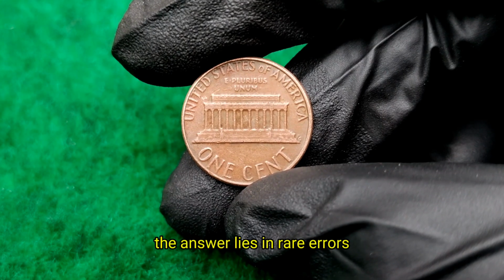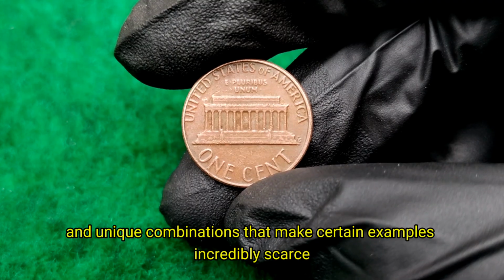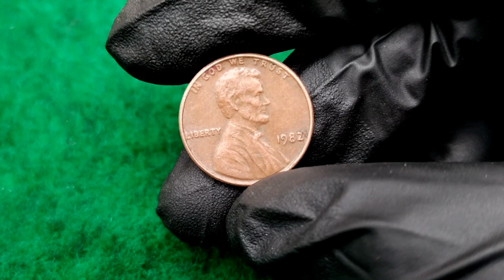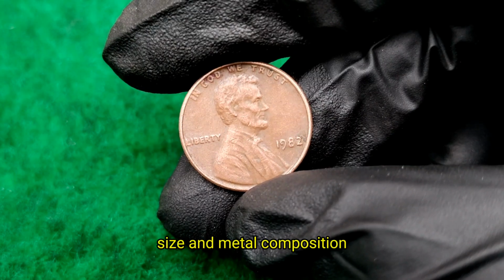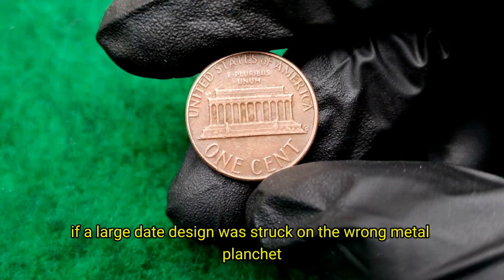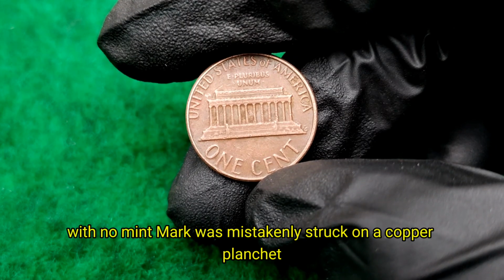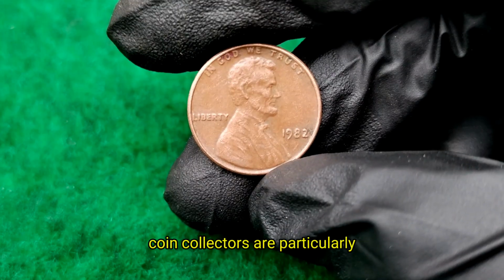The answer lies in rare errors and unique combinations that make certain examples incredibly scarce. Not every 1982 penny is valuable, but specific variations can be extremely rare and highly sought after. One of the most important factors is the combination of date size and metal composition. For example, a rare transitional error could occur if a large date design was struck on the wrong metal planchet. If a 1982 large date penny with no mint mark was mistakenly struck on a copper planchet when it was supposed to be zinc, it becomes a rare and valuable error coin.